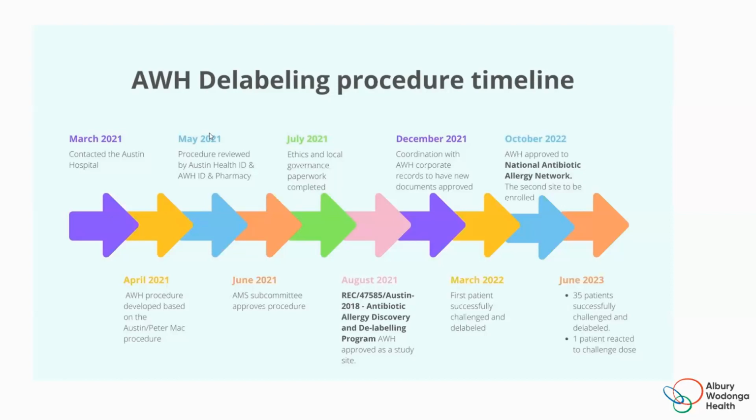When I rang the Austin, I kind of expected to hear, yes, you can have our procedure, you're welcome, here it is. Or no, that's inappropriate, do your own work. But what actually happened was basically they caught wind that there was someone in regional Australia that wanted to challenge allergies, and they were really keen to see if the procedure that they'd rolled out at the Austin and Peter Mac hospital could be done in a regional centre. So I got invited to join their research team. After a bit of work, I became the principal investigator for Wodonga Health for the antibiotic allergy discovery and delabeling program. And it took a fair bit of time to get all of our documents together.